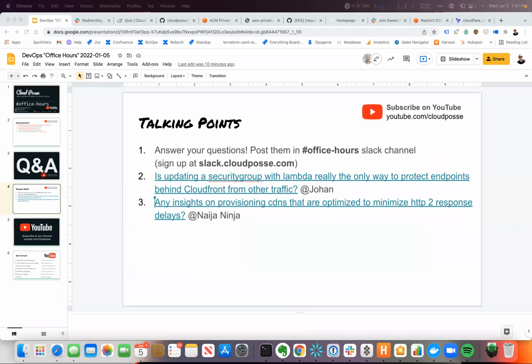Right, I never thought about that approach, but yes, better than the options we have right now. Yeah, that's the method that I use, is to have a pre-shared key from CloudFront to the resource behind it and check it.